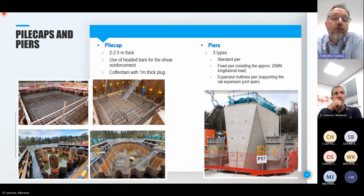The columns, you can see the architectural aspect, these various facets. So they are not just square boxes. They have a facet with different structure, with different texture, which I believe gives a really, really nice architectural finish, even though it did complicate our life quite a bit.